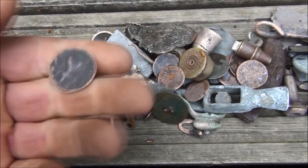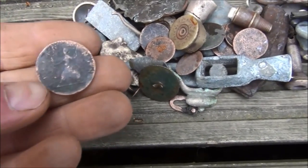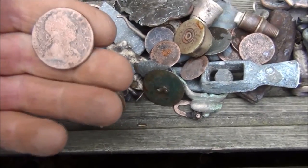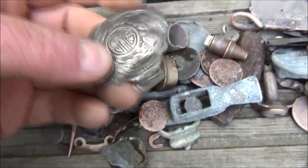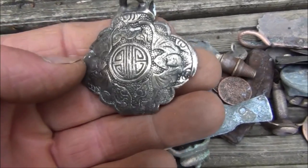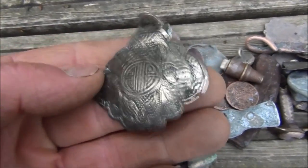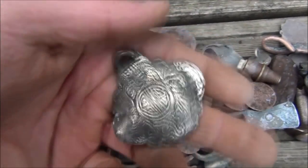The George II farthing. It's come up not too bad, considering that that was just totally crusty and green. That's a George III halfpenny. What else is there? There's all sorts. Oh, that's the bat thing I found up at the mansion. That's cleaned up pretty well, and that's going to look really good inside the display case. That's definitely going in because that's an unusual artifact. I really like that, and it's cleaned up beautifully.